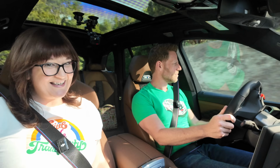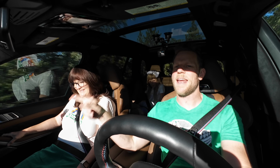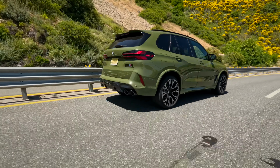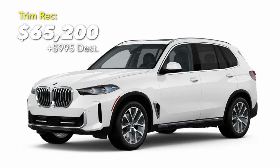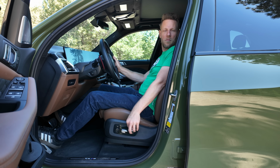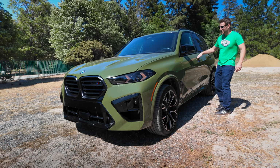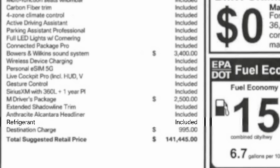Sweetie, will you share our trim recommendation? Yes! Our trim recommendation is which trim will give you the essential features you would regret not getting, but at the lowest possible price. We're going to recommend the base S-Drive 40i trim. It has heated power front seats with 4-way power lumbar, multi-zone climate control, a panoramic roof, and smart key access, though for some reason they don't have sensors for the back doors. But what they do offer is no charge for the refrigerant.